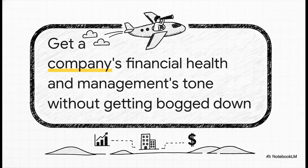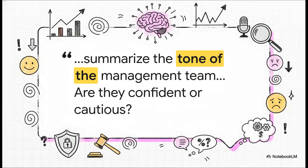All right, method number 1, the stock overview. So when you're first looking at a new company, you don't want to get bogged down in the nitty-gritty details right away. No, you need that big picture, that 30,000-foot view of its financial health, and just as importantly, what the heck management is thinking. And this is where the magic really happens.